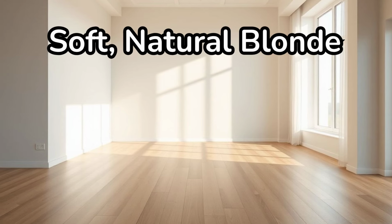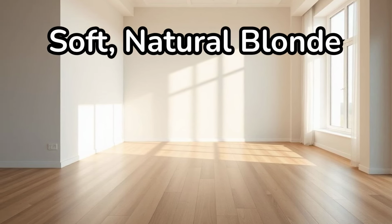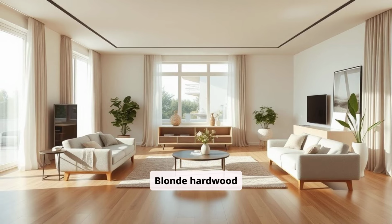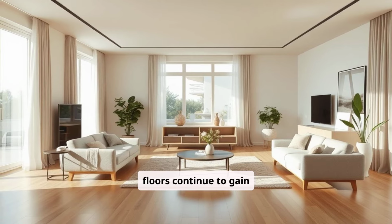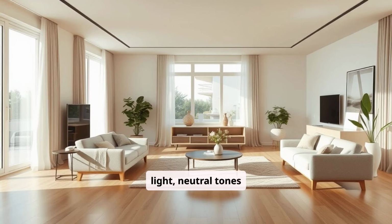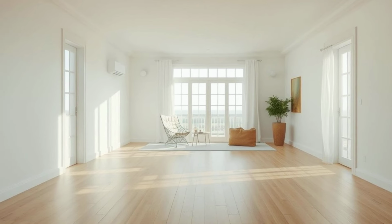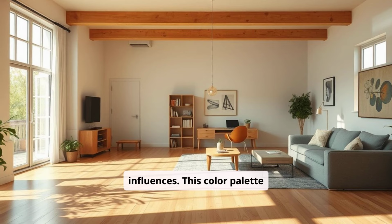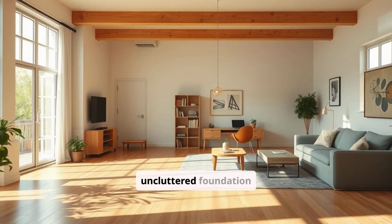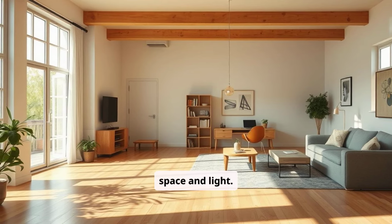2. Soft, natural blonde wood floor is a favorite for modern minimalists. Blonde hardwood floors continue to gain traction in 2025, thanks to their light, neutral tones that reflect Scandinavian and coastal design influences. This color palette creates a calming, uncluttered foundation that emphasizes space and light.